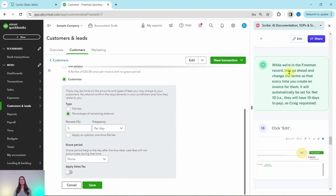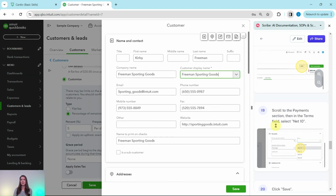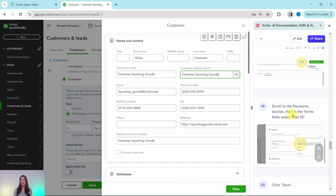So while we're in the Freeman's record, let's go ahead and change the terms so that every time you create an invoice for them, it will automatically be set to net 10 as Craig requested. And this just means that they have 10 days to pay it. So to make that adjustment, we're going to click on Edit, which is the white button right there. And then we're going to scroll down to the Payments section, and then in the Terms field, select Net 10.